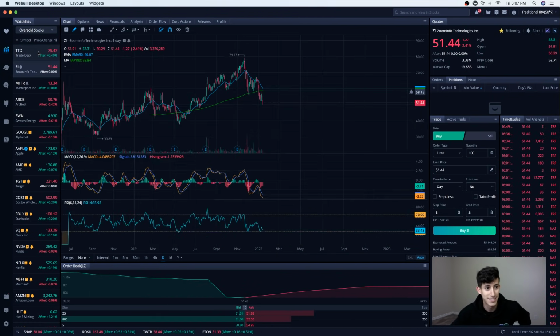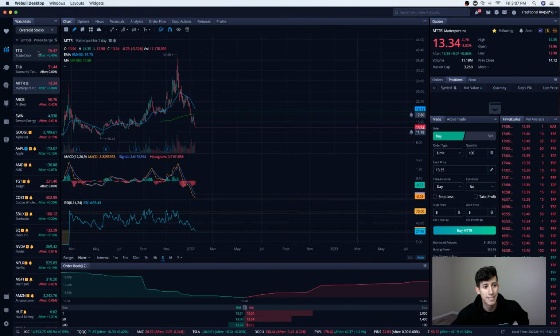The next one is ticker symbol ZI. Very oversold, previous highs at $79. MTTR. I'd be very careful with this. It went from highs of $37, aggressively pulled on back, but it offers great potential if it begins to indicate signs of a recovery. But again, stay true to those core fundamentals.